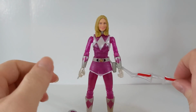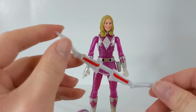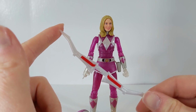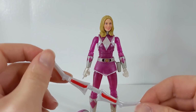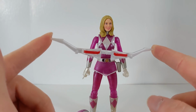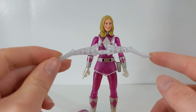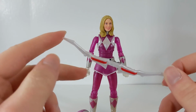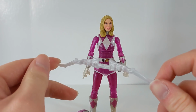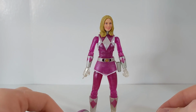She does, of course, have the power... Whoop, almost knocked her over. She does, of course, have the power bow, but instead of being cast in white, like it was with Armored Red and with regular pink, it's cast in that same kind of pearly white, almost silvery plastic that the white on the figure is cast in. So this is a technically new version of the power bow. It still has all the connectors on the bottom for the rest of the weapons. If you want to make the power blaster with it, you can.